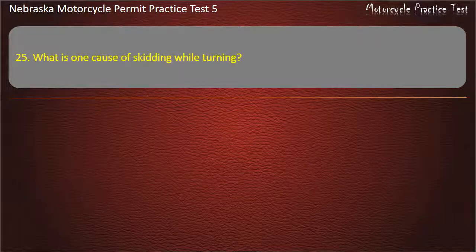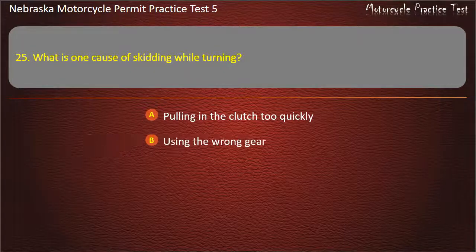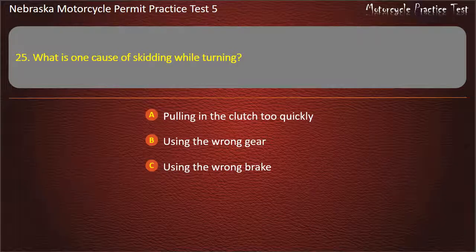Question 25. What is one cause of skidding while turning? Pulling in the clutch too quickly; using the wrong gear; using the wrong brake; applying too much brake. Answer: applying too much brake.